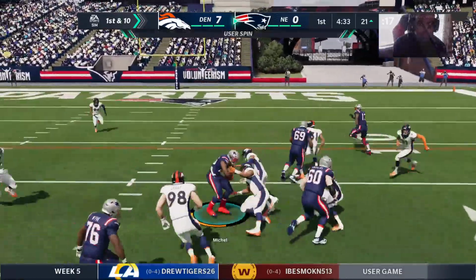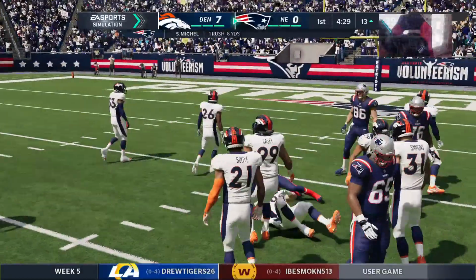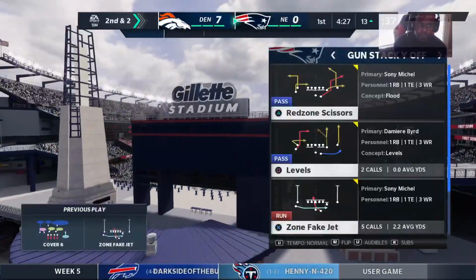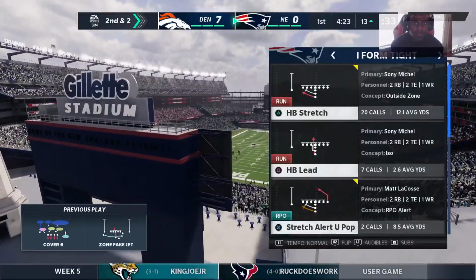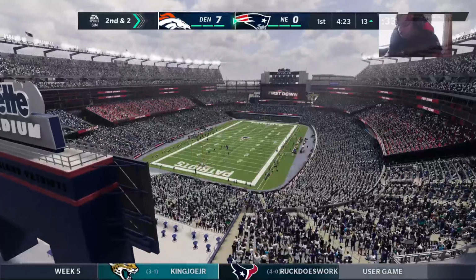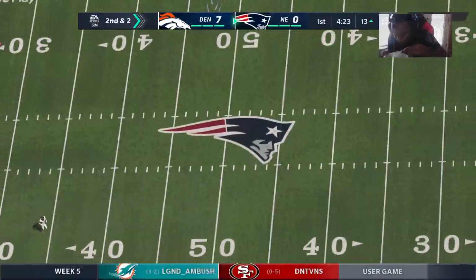Sony Michel, his first carry. And the result here, a pickup of 8. Leaves him with 2 to go on 2nd down. Pretty effective run there, and now they can start to smell that end zone. Pound the rock. Make sure you use your O-line to set the tone of dominance and physicality, and pound the rock.